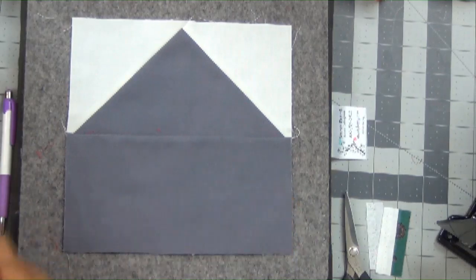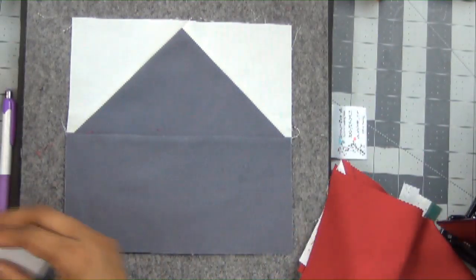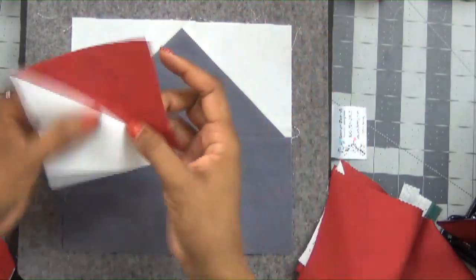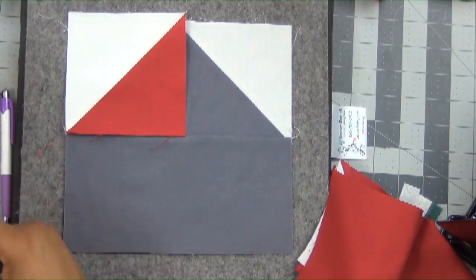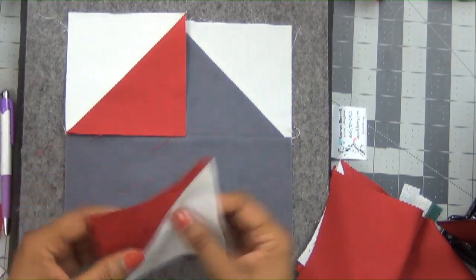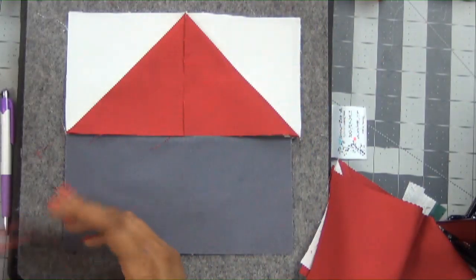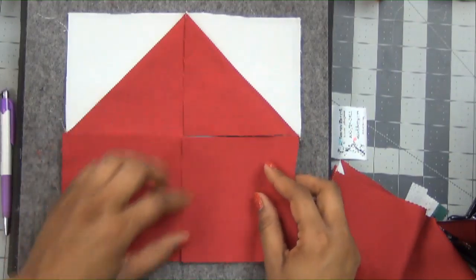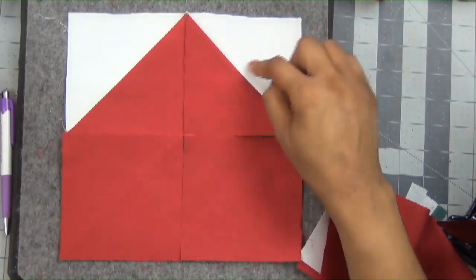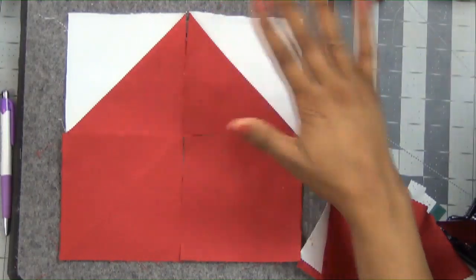So let me show you that. We'll just pretend, right? So here is my, where did I put the other one? Ah, here it is. You wouldn't think these things would go too far, but here are the four units that would make this a four patch. So the same units, just organized in a different way, would give me block C.